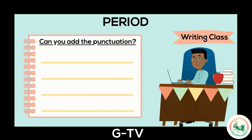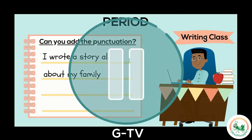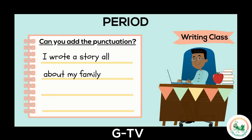Can you figure out which punctuation to use in this sentence? I wrote a story all about my family. Pause the video to practice. Did you think to yourself, this sentence is telling me something? If so, did you write a period at the end of the statement? Nice work adding the correct punctuation.